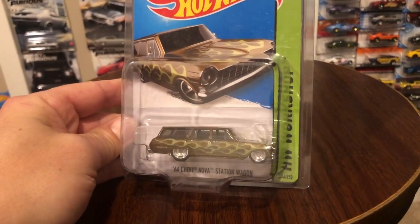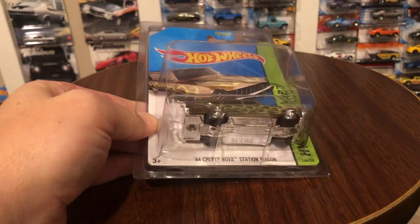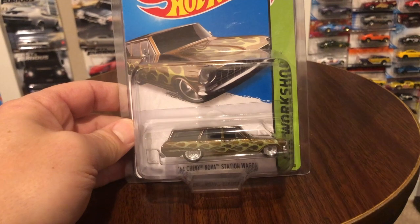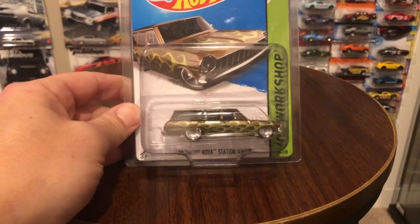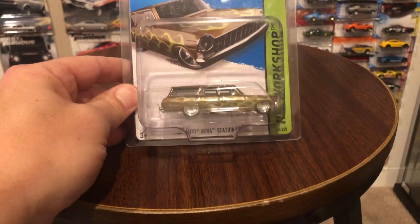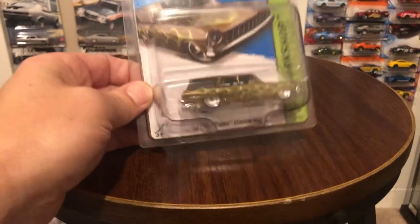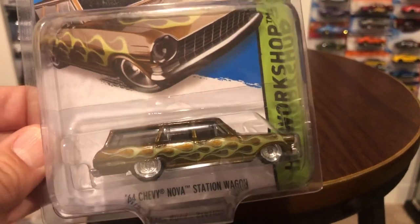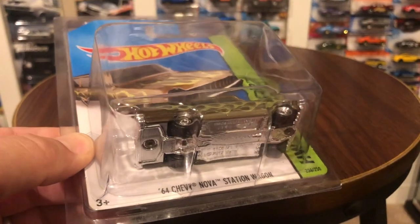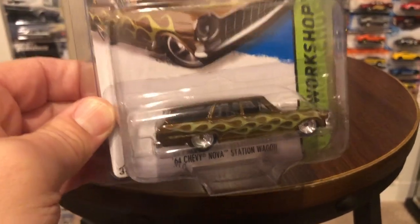I can't believe that two weeks ago I had no super treasure hunts. Now I have two, and it's probably one that I would have wanted more than any other, just because I love the look of these classic cars. And I didn't even know this one existed, so to have it now is super cool. Give you guys a little close up and let you check it out. Nice Real Riders on there, beautiful mag wheels, super awesome, man.